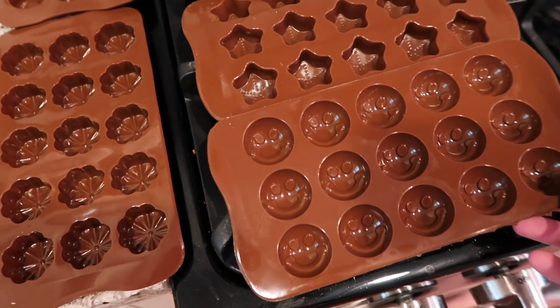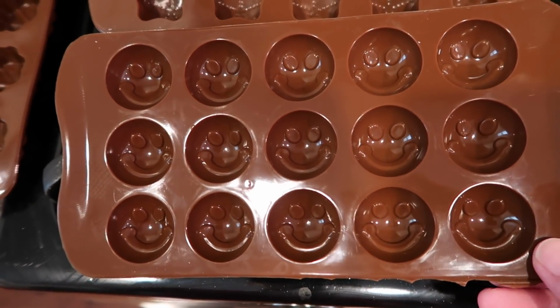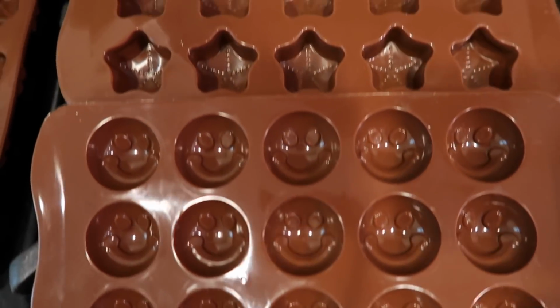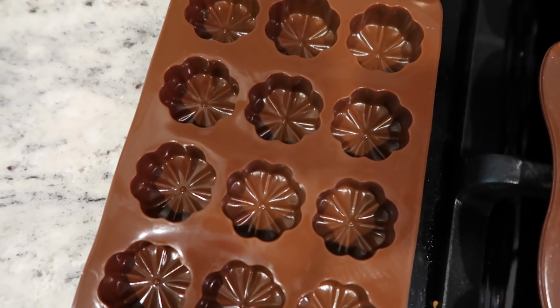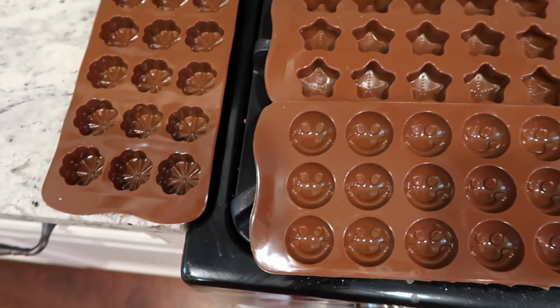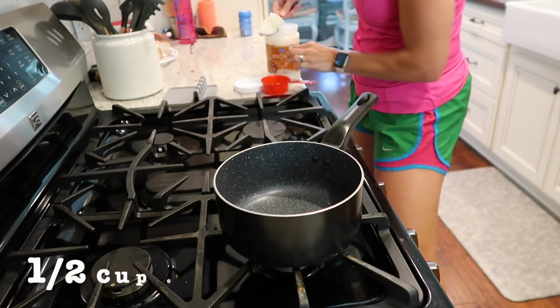And then I got these little molds off of Amazon. I'll link these down below, but I figured these were fun in case we wanted to make some little candies. They have these little smiley faces, some stars, hearts, little seashells, and then those are supposed to look like little roses, and then maybe snowflakes. I'm not really sure what this one is, a flower? I don't know. But I'll link those below, and I'm not gonna use all of these today, but I'm gonna use a couple.